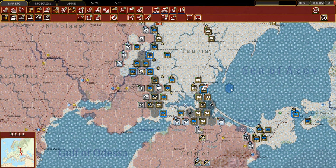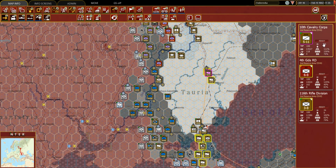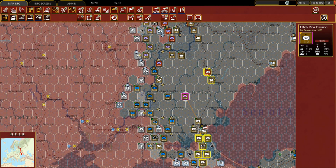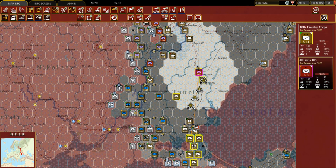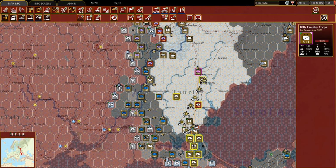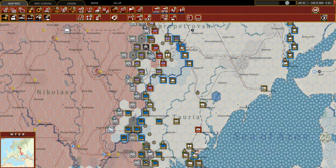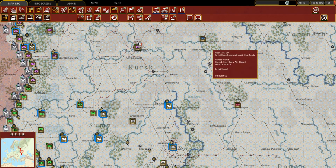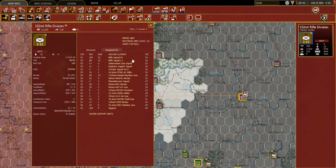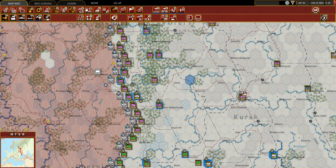Not this turn. Fine then. I should have kept them on the rail. Fuck me. Let's at least get one guards in there, but I messed up. And you need to stay refitted.